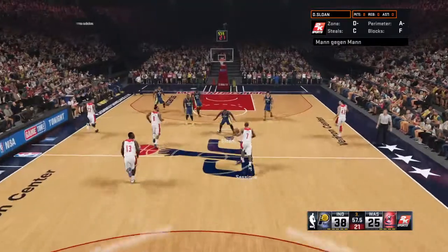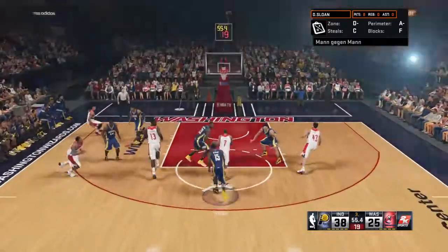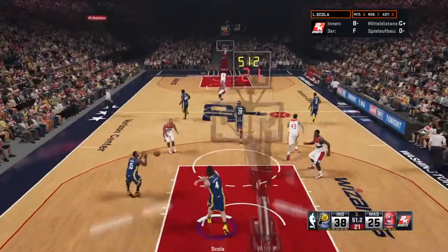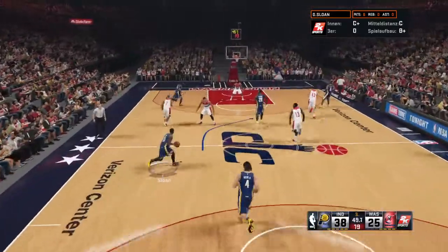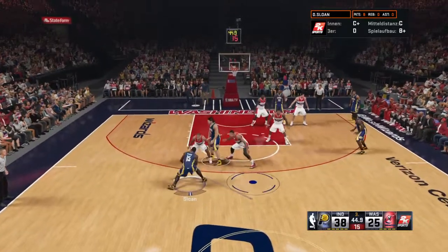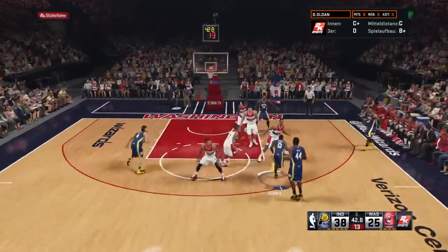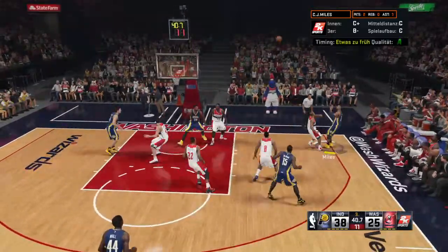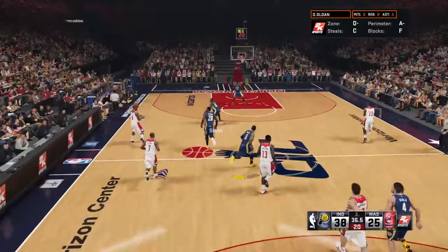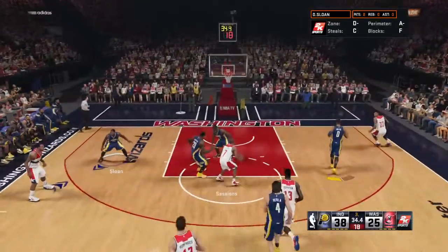Wow, what an incredible run they're on. This is as good an offense as you will see. Well, every single guy on the floor right now just feeling it. 46 seconds left here in the third quarter. And Sloan kicks to Miles. From outside, off the mark. Wizards trail by 13.